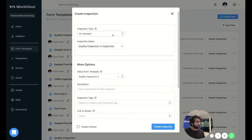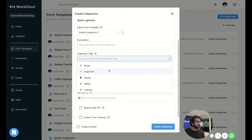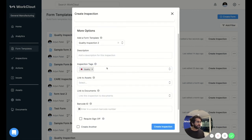So I'm going to have this as on demand instead of a standard. A standard is more of a one-off inspection. You can assign it to someone. On demand is anyone could reference this inspection and execute it right away. I could add a tag to it. So I'll put a quality tag.